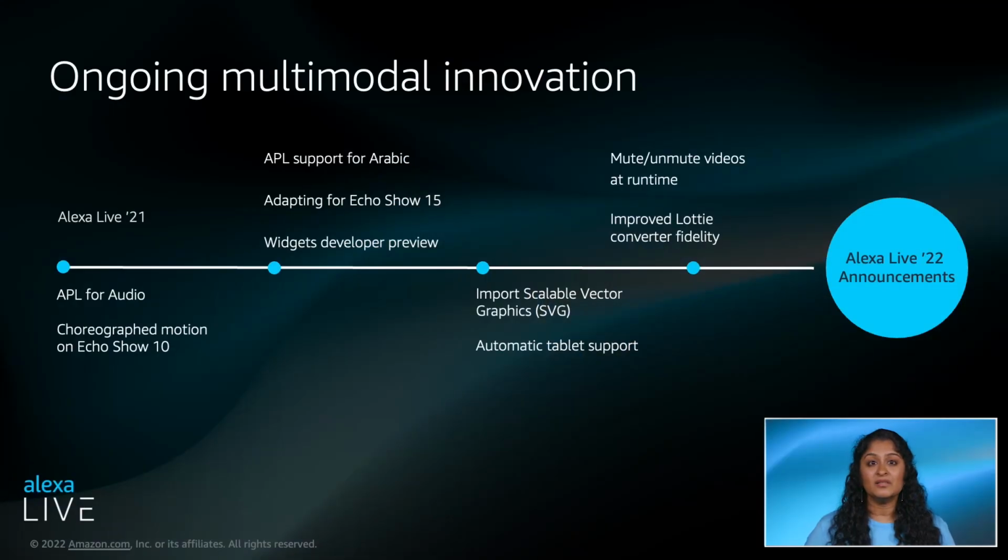APL gives you the tools you need to create those type of experiences. Here is a snapshot of our innovations over just the past year. As you can see, we are continuously working towards making it better, faster, and easier to build APL experiences.